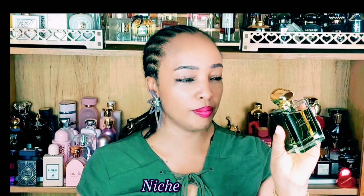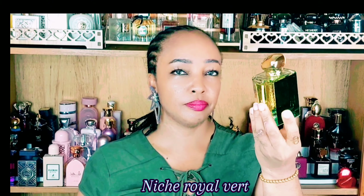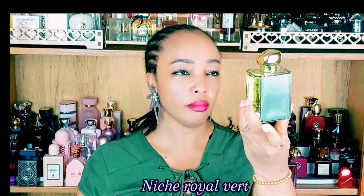So the first one that I'll be talking about is by Maison Alhambra, and this is Niche Royal Vert. It comes in this green bottle. It has this beautiful gold cap. It just comes in this basic green and gold style of packaging.